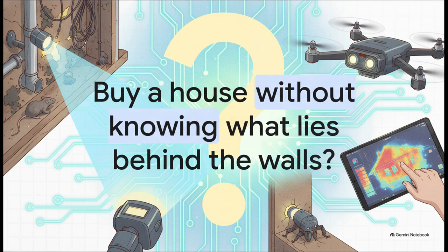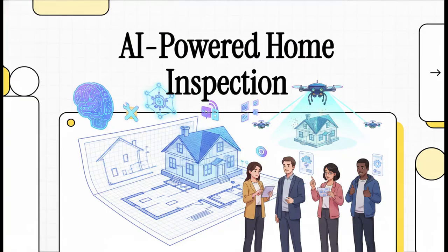But today, we're going to look at how artificial intelligence and modern hardware are changing home inspections forever. We're talking about entirely removing the guesswork and literally shining a light into the darkest, most hidden corners of our homes. So welcome to The Explainer.